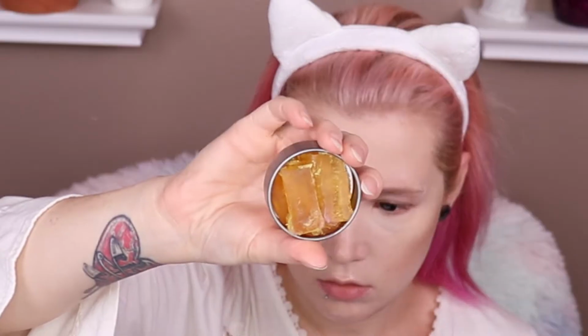For my brows, I'm just doing soap brows. As I'm letting that dry, I like to let that set. I'm going to start on my eyes.